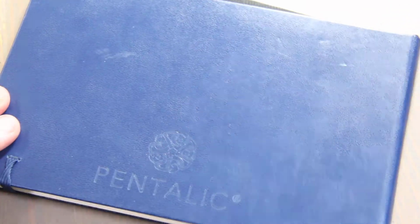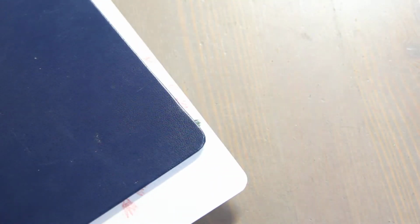Here is the Pentalic watercolor sketchbook. The only difference between this one and the Moleskine, other than price, is this one you get a bookmark, and the paper is a touch more ivory over the white Moleskine, and the book cover is a dark blue. Now, if I had to choose between the Moleskine or this one, I would choose the Moleskine, because I cannot keep the paper from falling out of this book. The bindings just fall out.